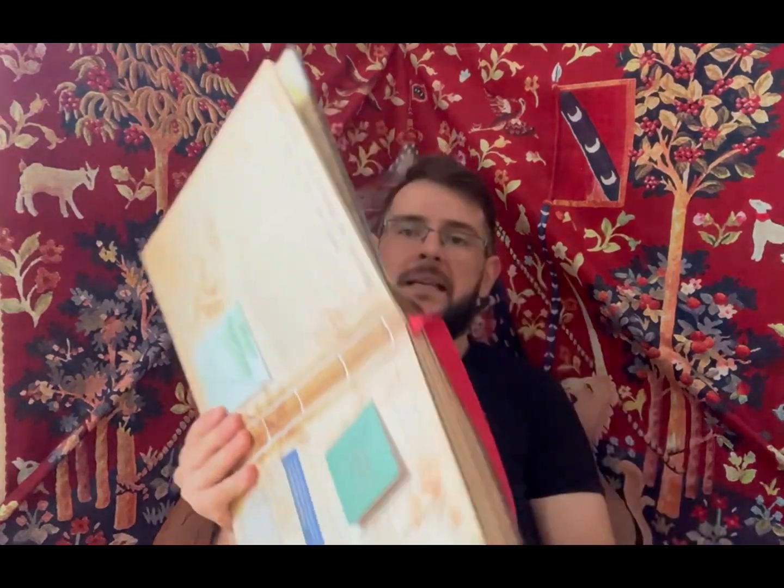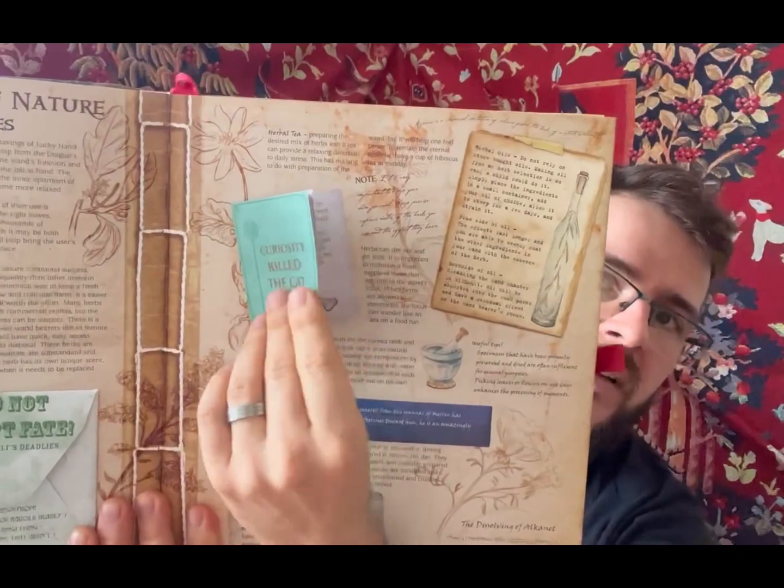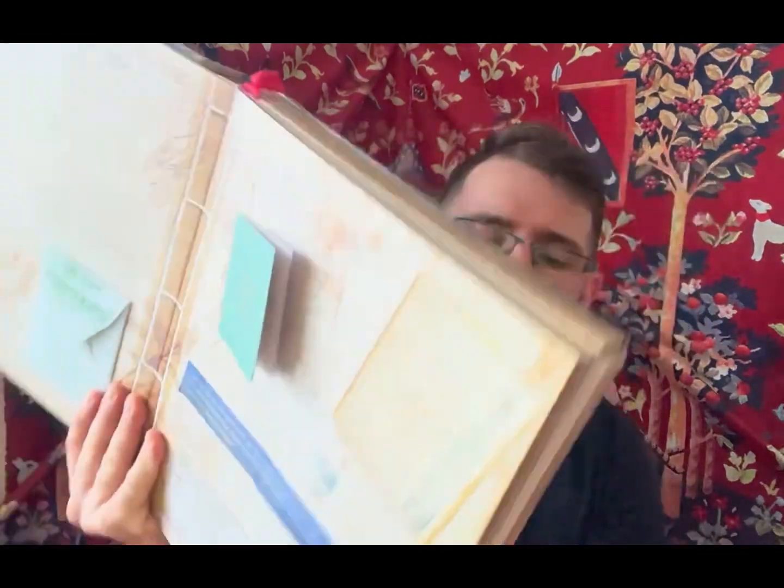This is amazing. It has some pop-ups. Here one pop-up says Curiosity Healed the Cat, and it tells you a little story, as we had before. And also it has a pop-up that says, Do Not Attempt Fate, or Hadley's Deadliest, taken from the book of Harold Hadley's All Things Living and Some That Aren't, Boston, 19th Cornhill, 1888.